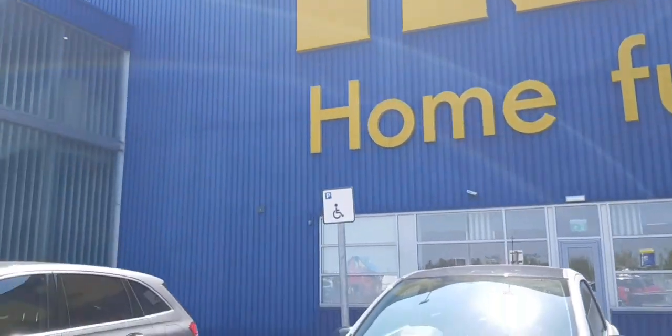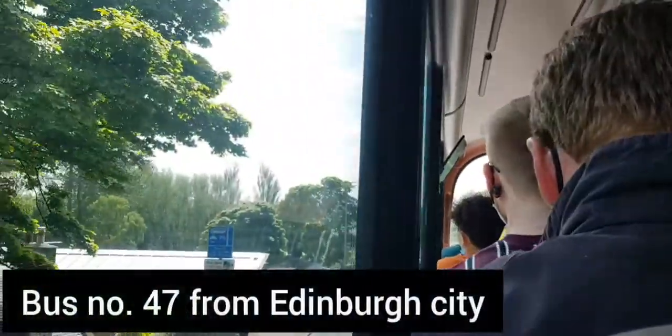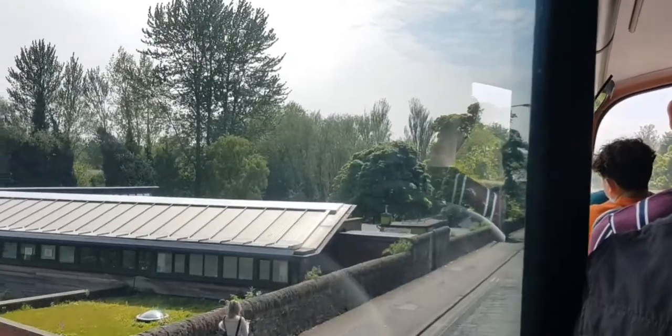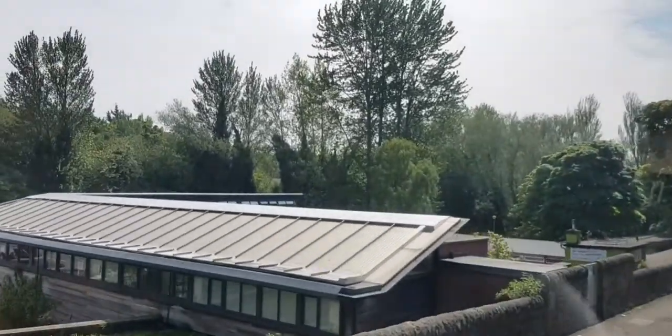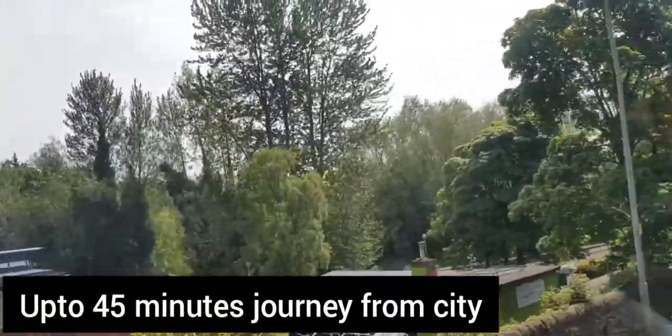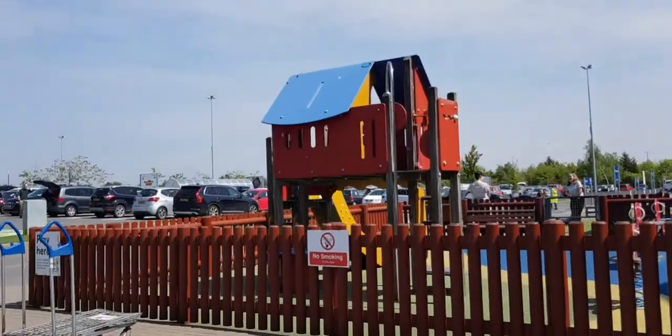I started my journey to IKEA from Edinburgh city centre. Bus number 47 will go directly near the IKEA bus stop. It takes between 30 to 45 minutes to reach the IKEA store from Edinburgh city centre. I'm visiting IKEA after a year, so I'm very excited.